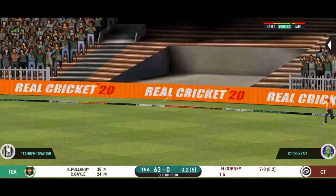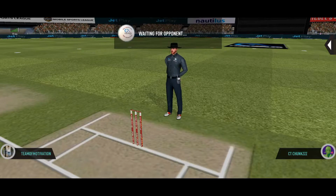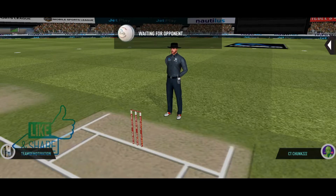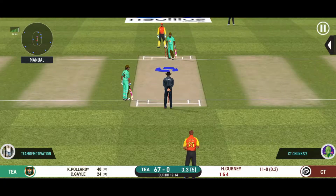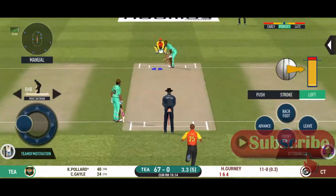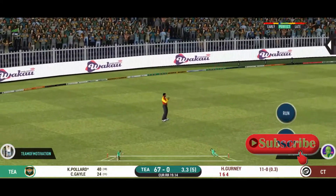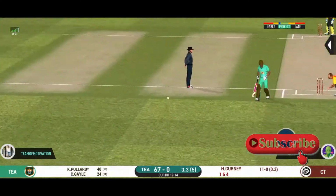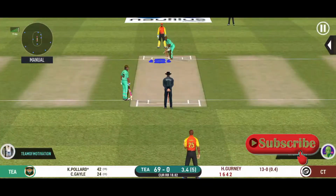That is in the air and in the gap as well. Goes for four. There is no better sight than watching him bat at his best. That's into the gap. Should look for two. That is excellent running between the wickets.